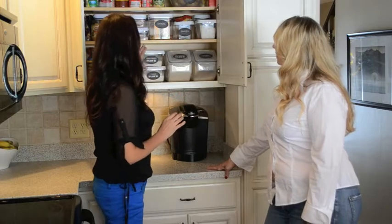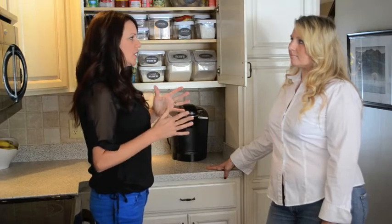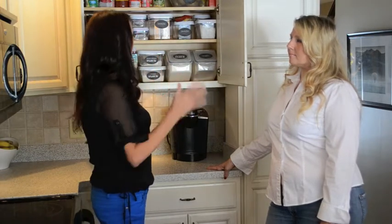So we're going to take this, and I'm going to tweak this pantry. I'm just going to fine tune it a little bit for efficiency, and we're going to be back shortly with some new ideas just to kind of fine tune it.